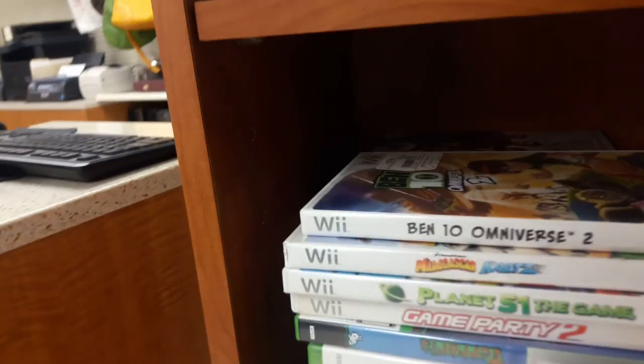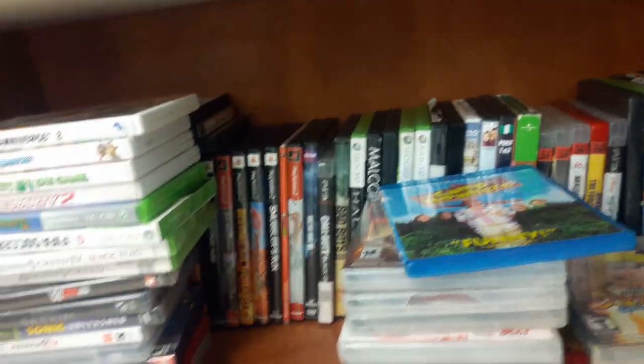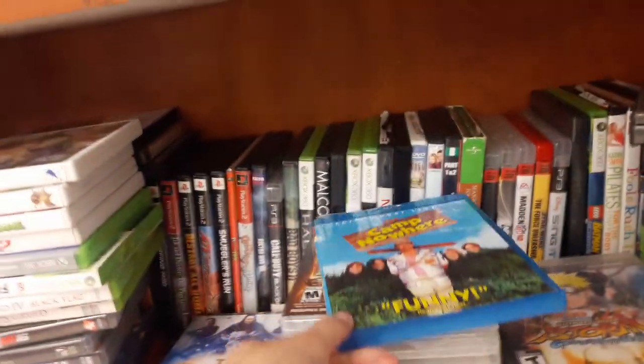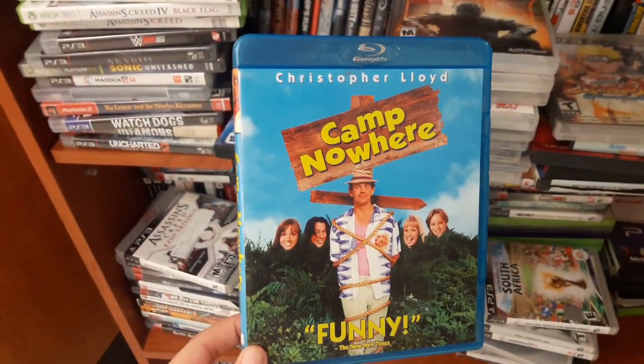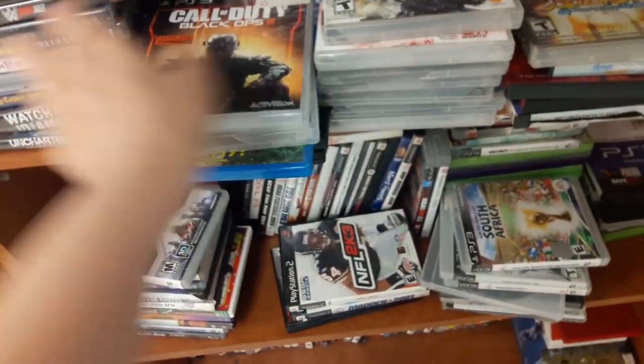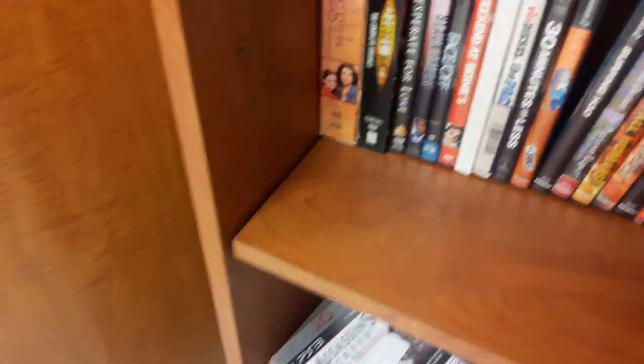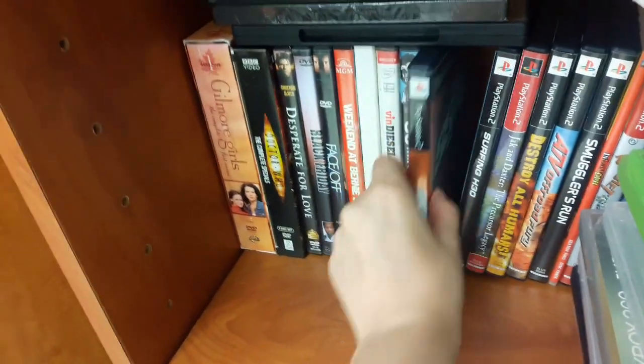So I kept going and moved on to the second shelf. There's so much stuff on the shelf, and oh, it just looks like they just kept throwing crap around. Camp Nowhere. Who remembers that movie? That was a funny, funny movie. Oh, too bad I didn't want to pick it up, but it's one of those movies where if you watch it a couple times, it's funny, but yeah, I'm not gonna buy it because I'm probably only gonna watch it once and then just put it to the side. So let's see. Sorry, it's just taking forever to move everything around.